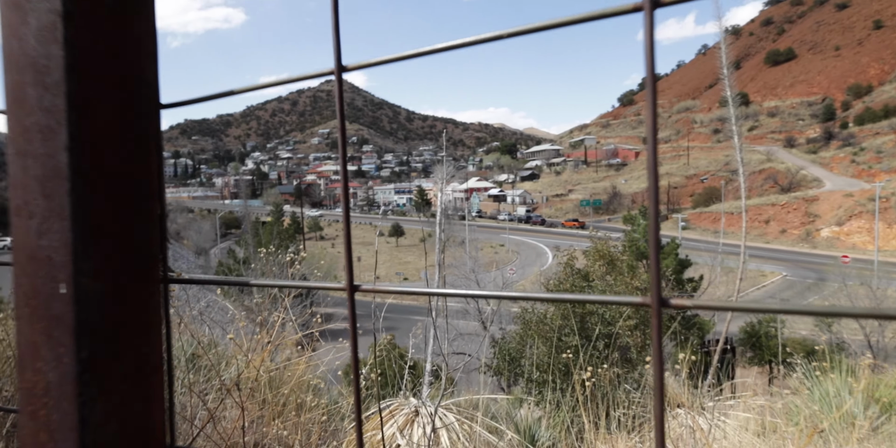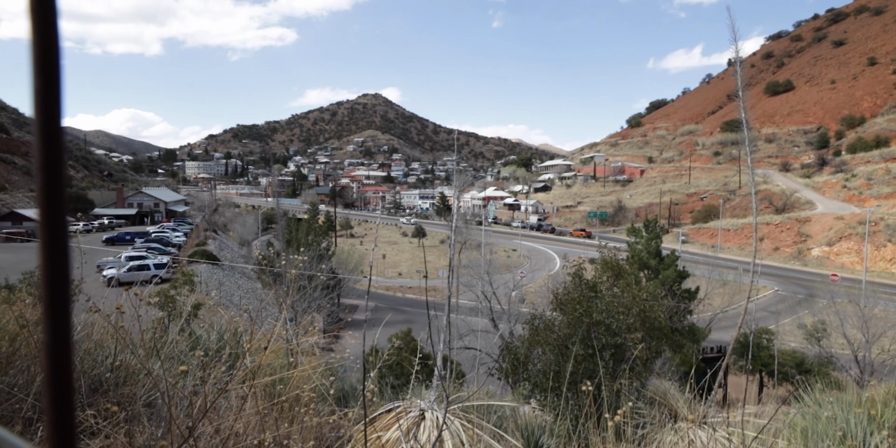That's Bisbee and we're thinking this place is awesome. We're probably gonna have to come back at some point, but we also just met a couple that's driving that thing, which is pretty awesome. It's 36 feet of amazingness. They gave us a tour of their RV and now we're kind of jealous.